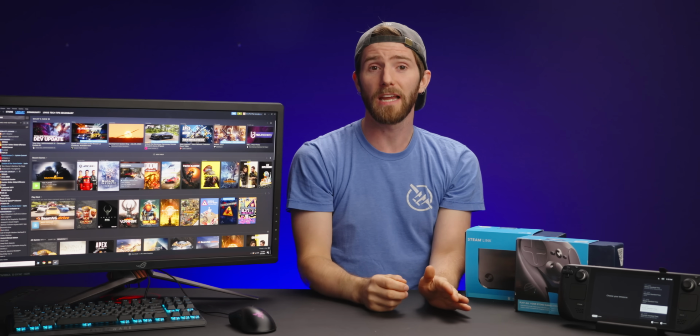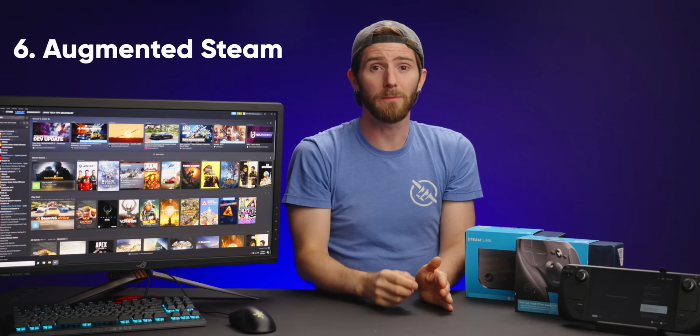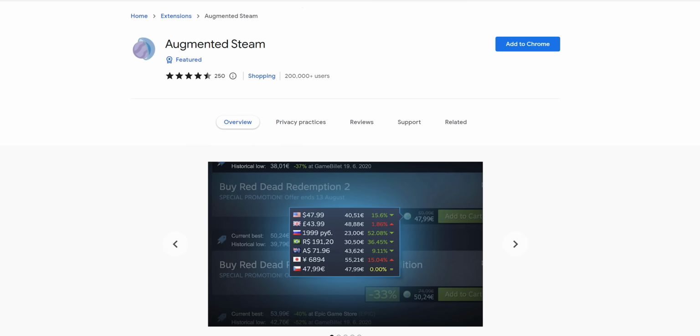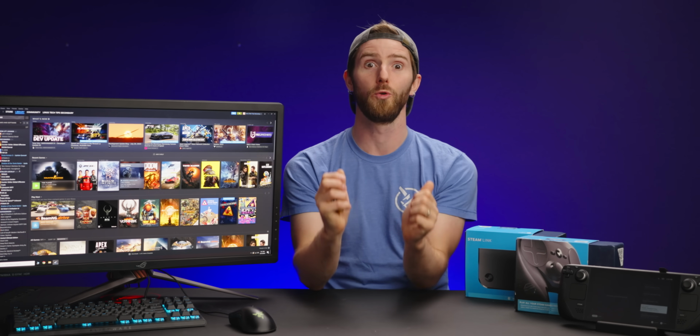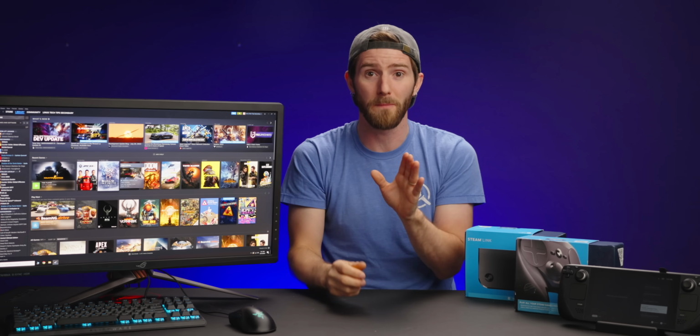And the same goes for this next one. Why is it that Steam asks me to verify my age every time I open a store page? I should be able to do that once and it should remember it. And while the fix isn't an official Steam feature, rather it's an open source Chrome extension called Augmented Steam, but it does exist and it is super cool. To the point where covering Augmented Steam would probably require its own video, but we can at least run through some of the main stuff.